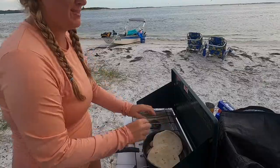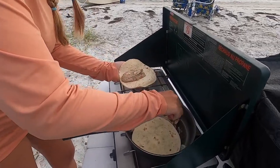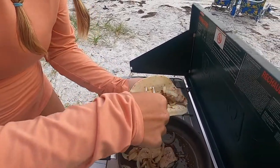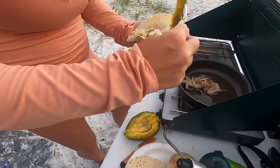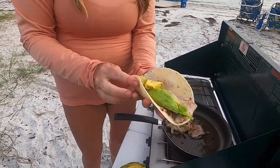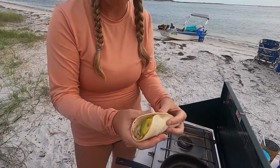Warm and happy. I almost could have put in more onion. Those really cooked down quite a bit. Okay. It's hot. It's burning my hands. All right, I roll it up. Only seasoning is that Celtic salt.